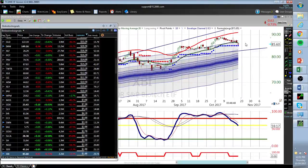Let's see here. So we have XBI puts. They became profitable today, and then I sold some puts for next week on it just to take some profit off. So I took 25% of my risk off on these, and then as it pushes down below 85, I'll roll down and take another 25% of my risk off.